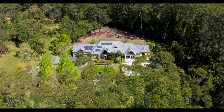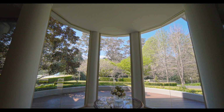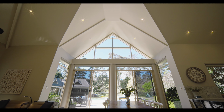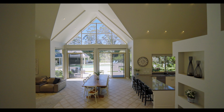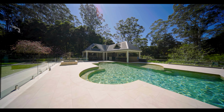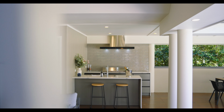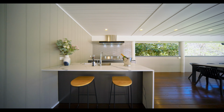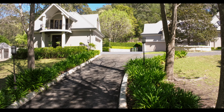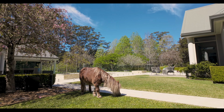This property offers everything you would expect from high caliber, semi-rural living. The home is large and light filled with soaring ceilings and internal living areas blending seamlessly with those outside. The pool is the focal point of outdoor living, with the cabana offering spaces to cook, relax and entertain. With extensive garaging, a separate studio and incredible landscaping, this property offers the complete package.